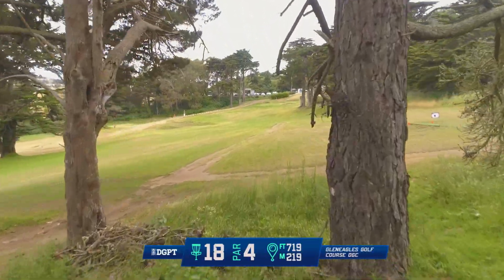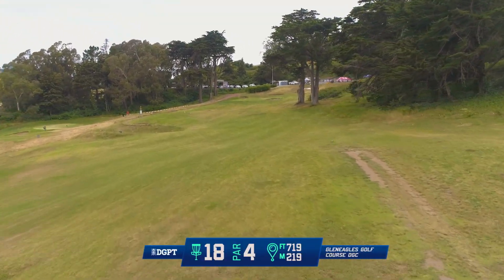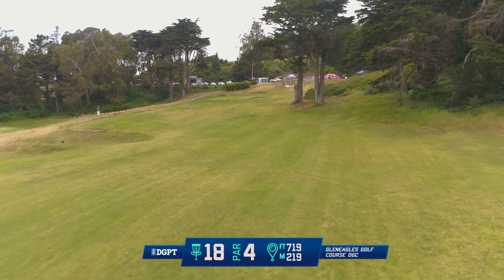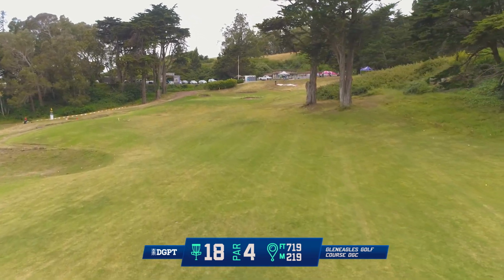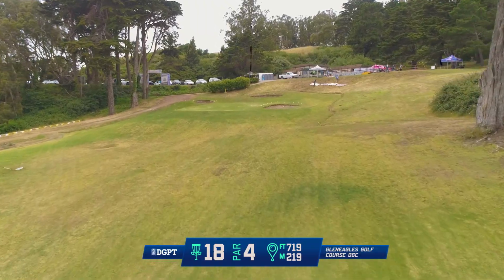Hole 18, par 4, 719 feet going uphill the whole way. You've got a little OB pit on the left, OB rough on the right, OB green, 3 sand traps, and a cart path.